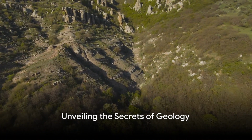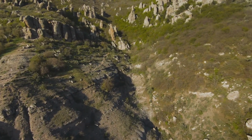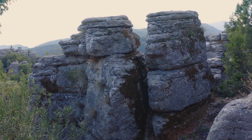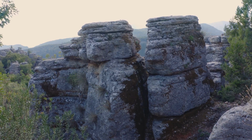Imagine, if you will, a detective story. But this isn't your typical whodunit. This is a tale of time and pressure, a saga of fire and ice, written in the language of rocks, minerals, and fossils. This is geology, the study of the Earth, and it's a story that's still being written.